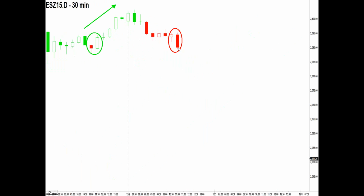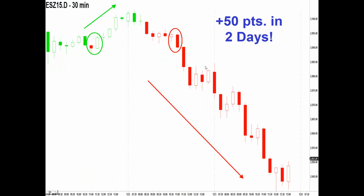All right, but that's okay because remember, once again, it's all about consistency. 2 steps forward, 1 step back. Well, this could have been the 1 step back. Had you never taken any profits, you would have probably had a minor loss if you used this signal to stop and reverse. But that's okay because one step back and then one step forward. This time with a lot more gains, 50 points in 2 days, or roughly about $2,500 per contract. Now, that was going back last month on a 30-minute time frame.